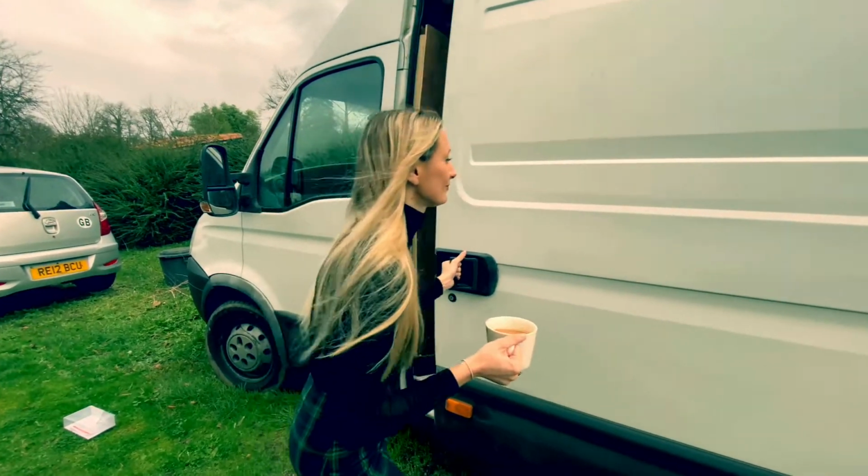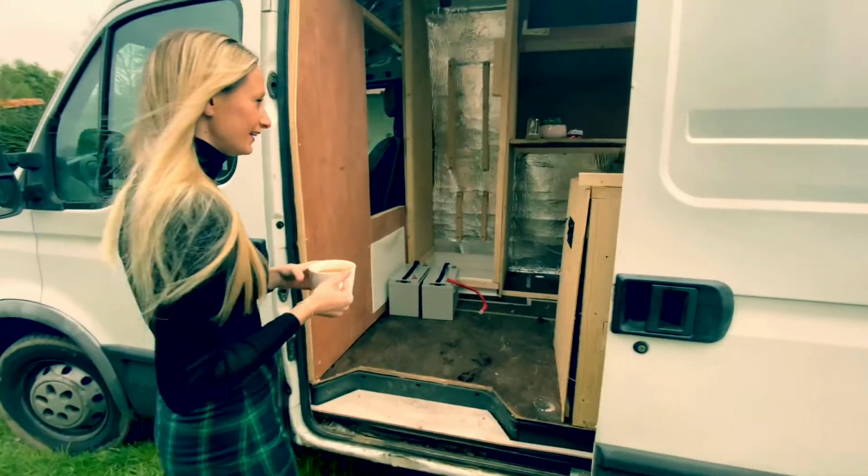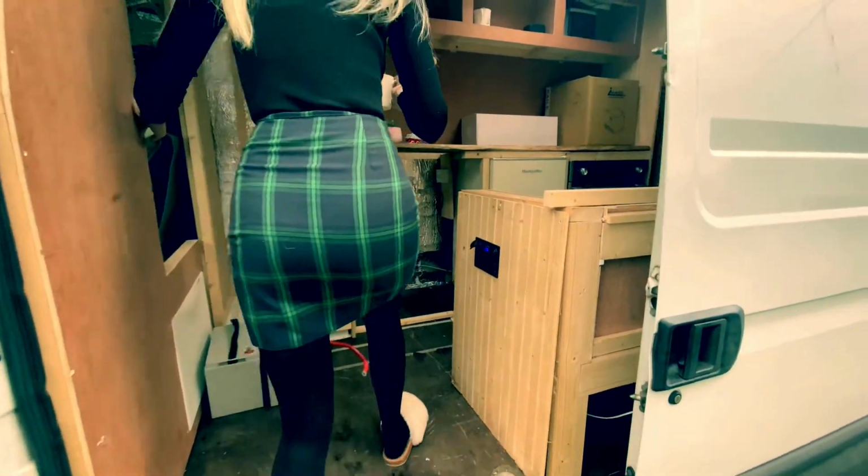A luxury tiny home on wheels for full-time living and travelling. So come on inside and see what we've done.